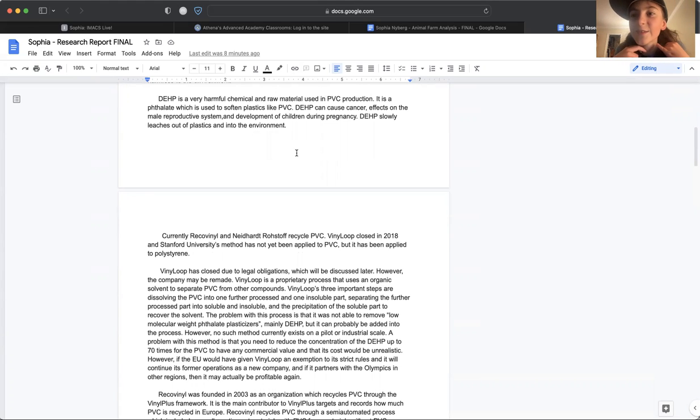And this is a very significant problem because it's a phthalate, which is used to soften plastics like PVC. What are its issues? It can cause cancer. It can cause effects on the male reproductive system, and it can affect development of children during pregnancy. That's a problem. It slowly leaches out of plastics and into the environment, typically into the air, but sometimes into the water, depending on where the PVC starts to degrade. It may also affect the soil and a ton of other organisms there.